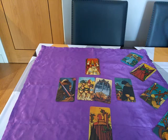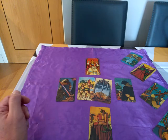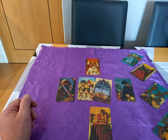So that basically is the Celtic Cross, how I do it. I'm going to make more videos about this Celtic Cross because I think it's fantastic, and I'm going to eventually, in the very near future, make more videos that explain the card positions a bit more. But I just wanted to throw another one out there so you could get used to how I do it.